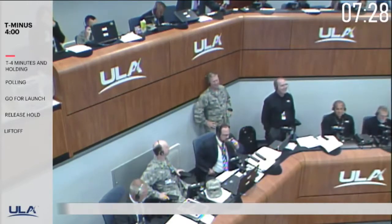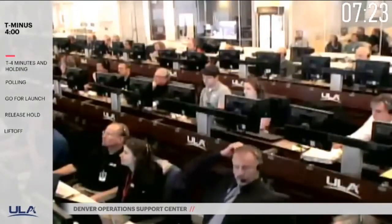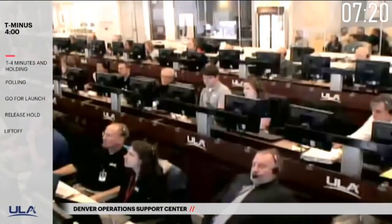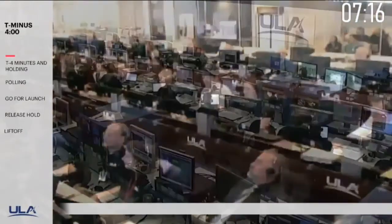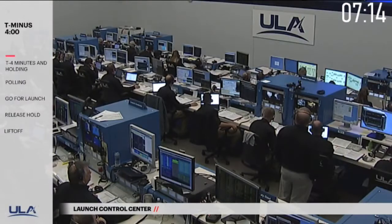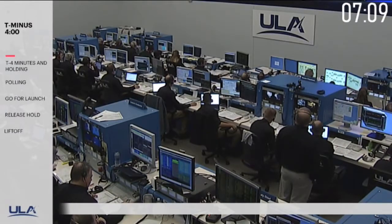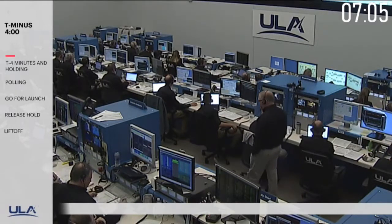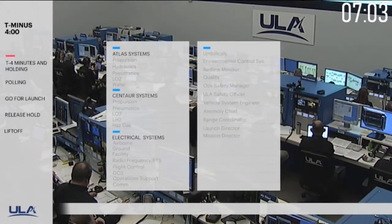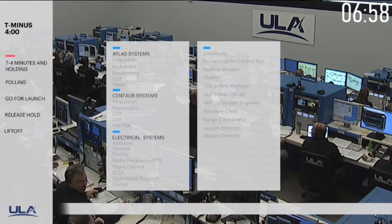T minus 8 minutes. We remain in the planned 15-minute built-in hold as we continue to prepare for liftoff. In a few moments, launch conductor Ed Kidda will poll the launch team for the final go to pick up the countdown.